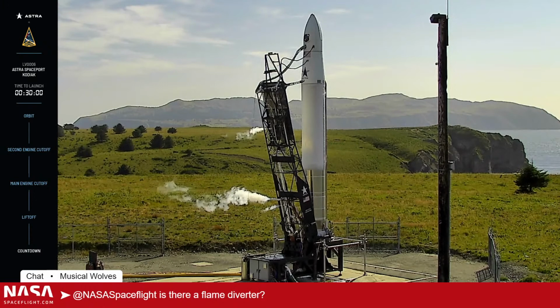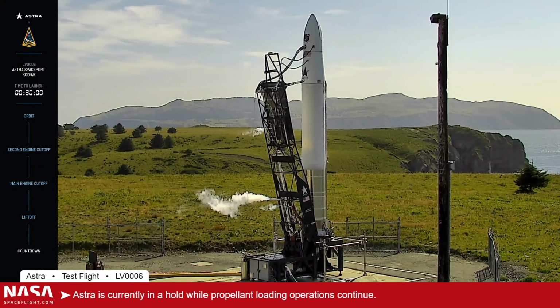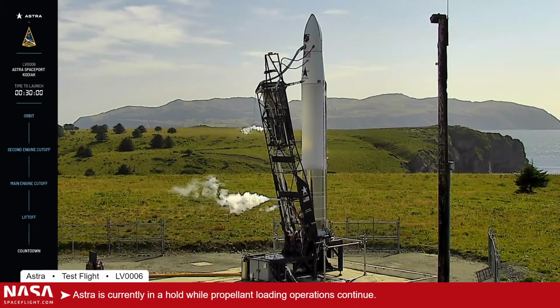And we also do have a water deluge system. The deluge test will happen at about T-minus 20 minutes or so as one of the final steps before we enter our terminal count. And that water deluge system serves the purpose of suppressing sound as well as getting rid of any flames that may fall astray, to protect the beautiful landscape and preserve the safety of people and property at our launch site.